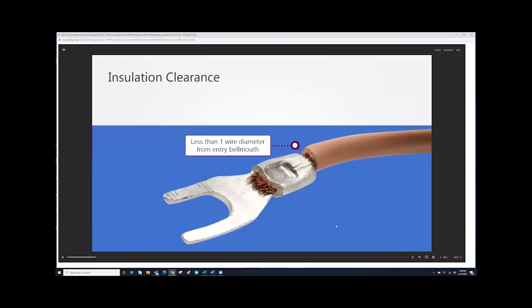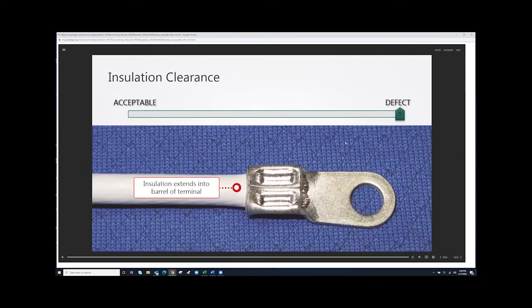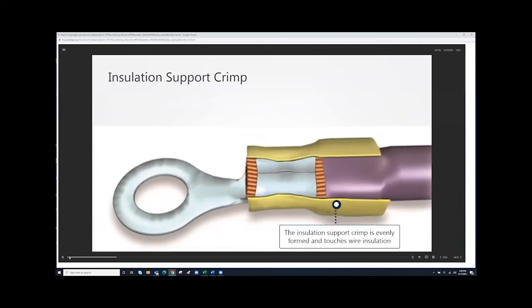As with the open barrel crimps, closed barrel crimps also have a range of acceptable insulation clearance. The minimum insulation clearance is flush to the end of the contact barrel. The maximum insulation clearance is based on the application, but in general, it is not greater than 1 wire diameter. Move the slider to review the acceptable and defect conditions of the insulation clearance. An acceptable insulation support crimp can be irregular.